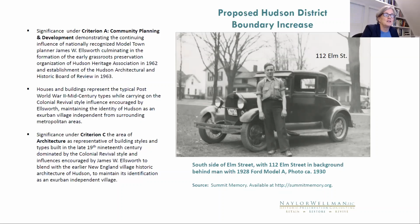There's another area of significance under C in the area of architecture. You have a span of building styles and types, again, dominated by that colonial revival style, influence encouraged by Ellsworth, blending with that earlier New England village historic architecture of Hudson, which really maintained it as this individual, independent, ex-urban village.